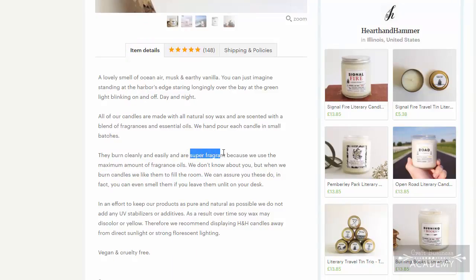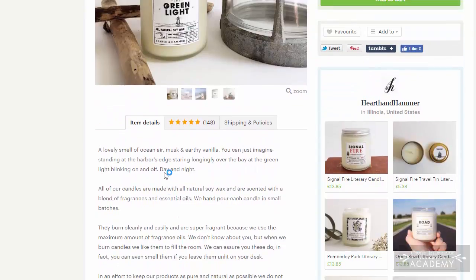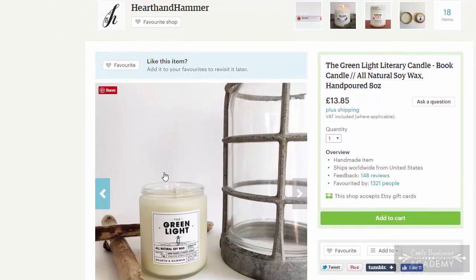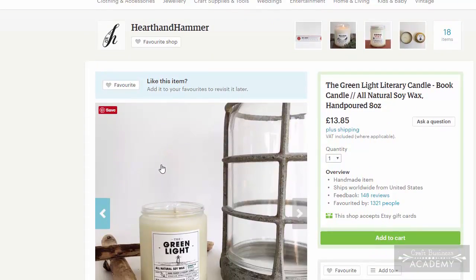Essential oils are not super fragrant. If they're putting the maximum amount of fragrance oils in there, it will smell quite strongly, but ocean air, for example, is going to be a fragrance. Vanilla will be a fragrance because I can absolutely guarantee that that is not an essential oil because it costs more than your house. It's extremely expensive, vanilla essential oil. So anyway, that was by way of a slight detour. This would be something that if I were making candles, I would be interested in experimenting with at least.